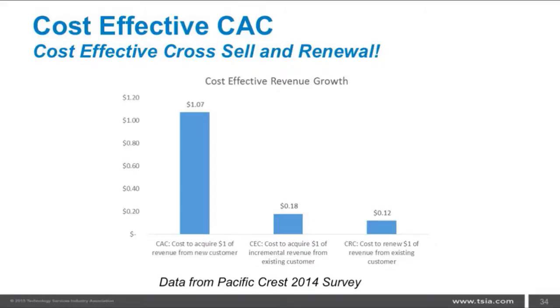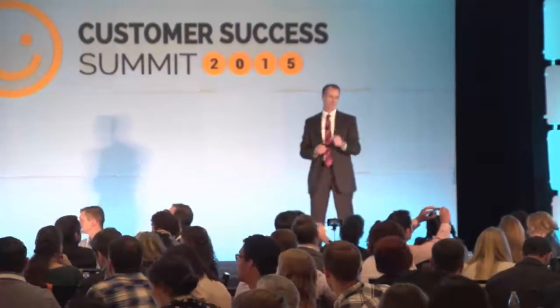Cost-effective revenue growth. Where is it going to come from? Not CAC. It's retention, it's expansion. Who is going to be potentially in the epicenter of those conversations? You, if you've been given those charters. And what we're seeing again and again is that it's more cost-effective to do retention and some of the smaller expansion activities through customer success than to apply sales resources. So this is the math that makes technology as a service a profitable business model.